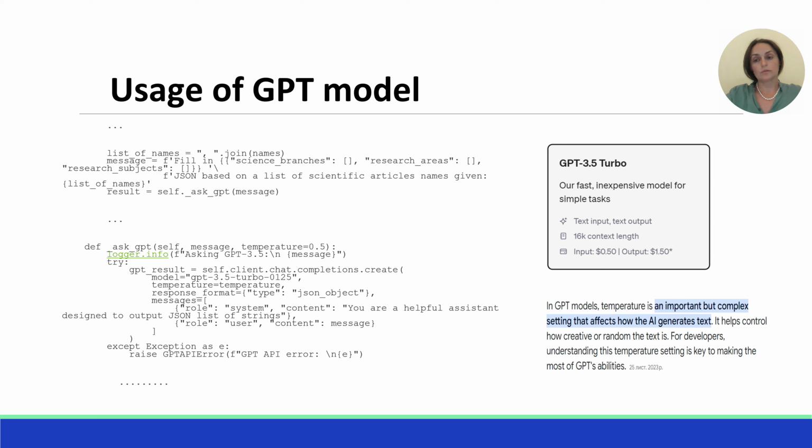The analyzer uses GPT 3.5 Turbo to generate a JSON with search parameters based on the titles of scientific articles. GPT 3.5 Turbo was chosen for its optimal balance of cost and capabilities. Interaction with GPT occurs via HTTP API with a temperature setting of 0.5, determined experimentally.